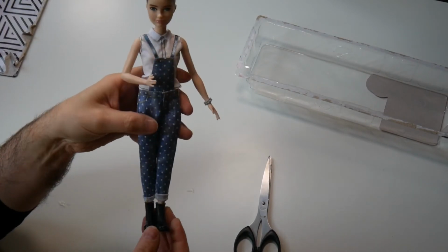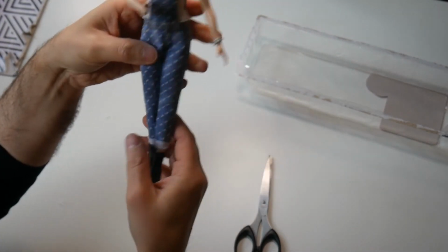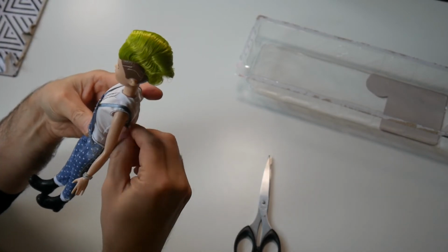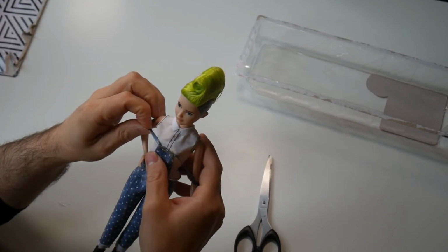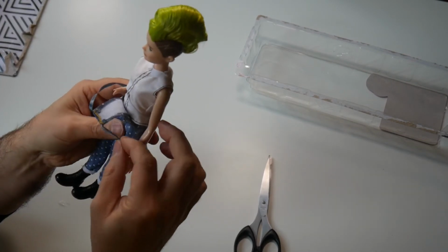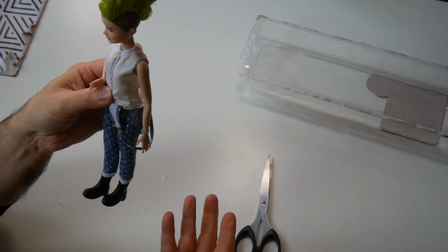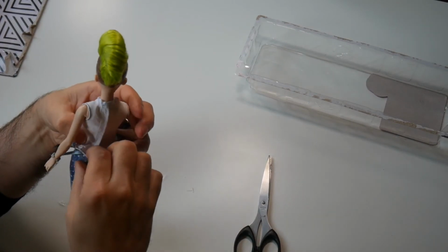So she comes with these kind of Doc Martens-y boot things on, which I kind of like. She has dungarees. I was worried that this was going to be attached, but it's not. It's actually a separate bit. So yeah, the straps are made from kind of thin ribbon, I suppose, but I was kind of worried it was all attached to it. The whole thing was like one big romper suit that you could get her in or out of, but it's separate items, so that's actually quite nice.